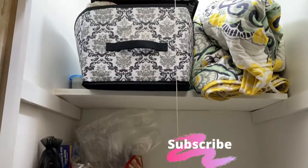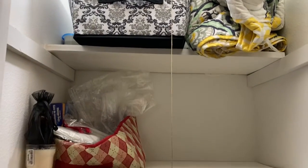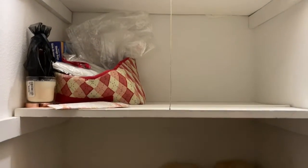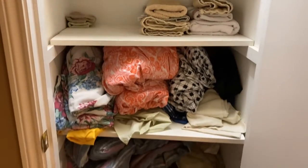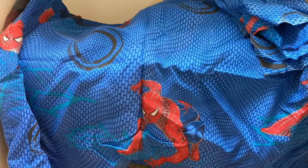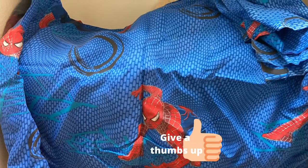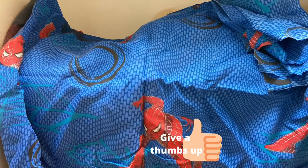My linen closet actually isn't too bad. I cleaned it up a few years ago and I've actually done a pretty good job of keeping it at bay, but there were still some things that needed to come out, and I did find at least 40 items, like this Spiderman sheet. My sons are all grown, they don't use Spiderman anymore.